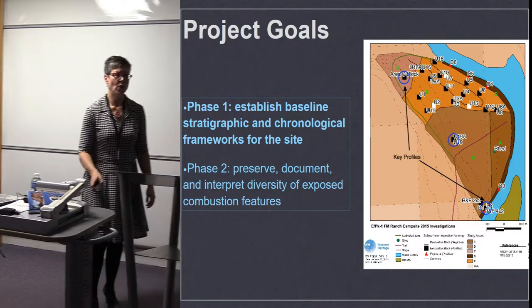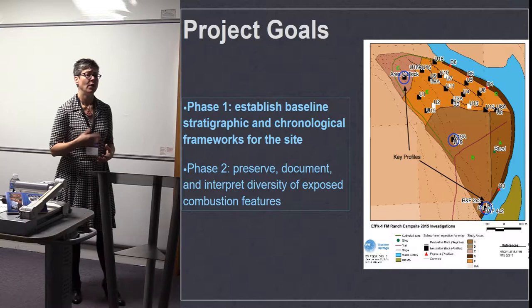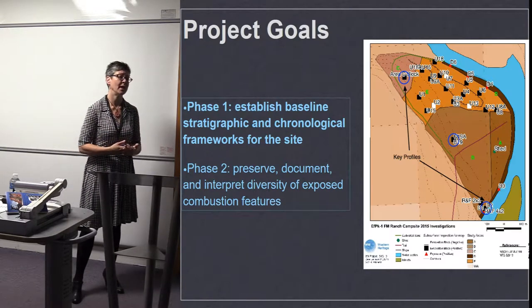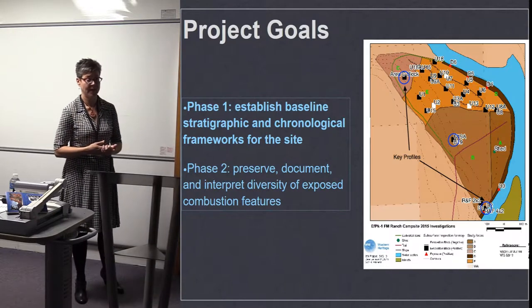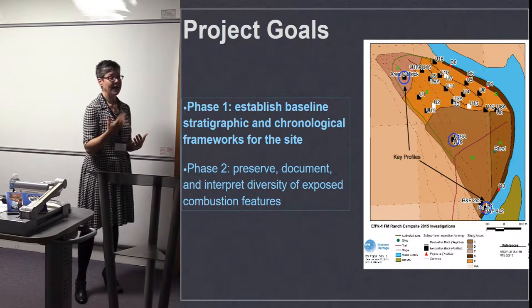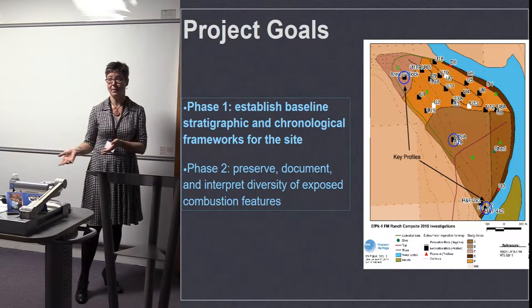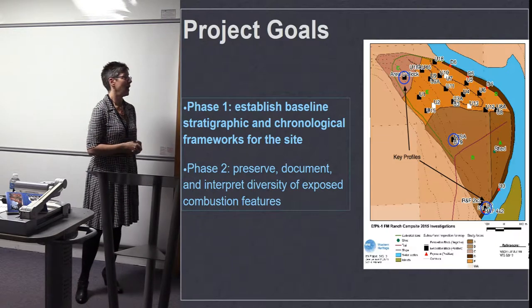So the project goals are in two phases out of necessity. The original request for proposals was a pretty basic request, which was just to establish the stratigraphic framework for the site, because there hasn't been any systematic stratigraphy done for the site. Then they added in that you should take samples for radiocarbon dating in case we have money to do them. So that was pretty basic, phase one.